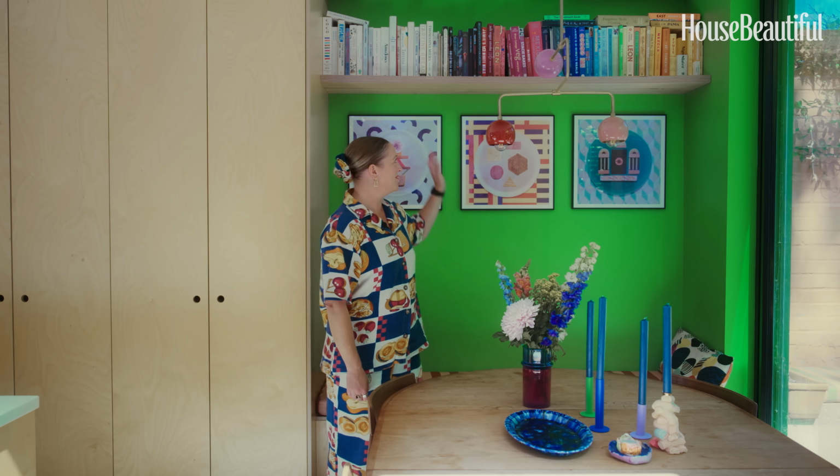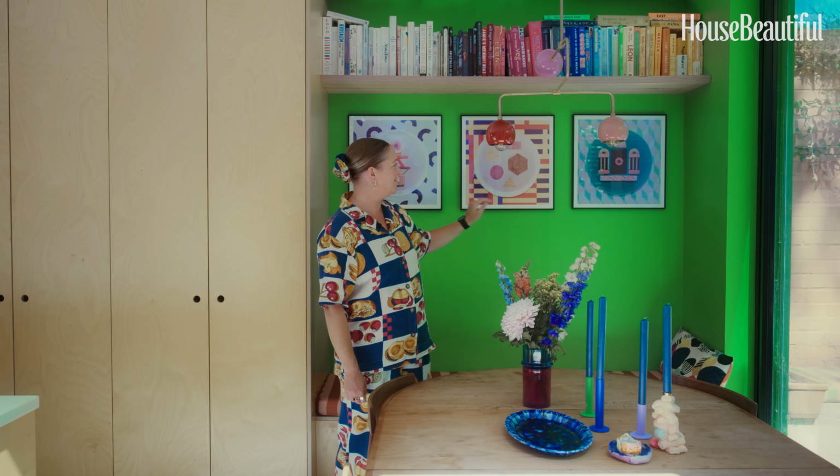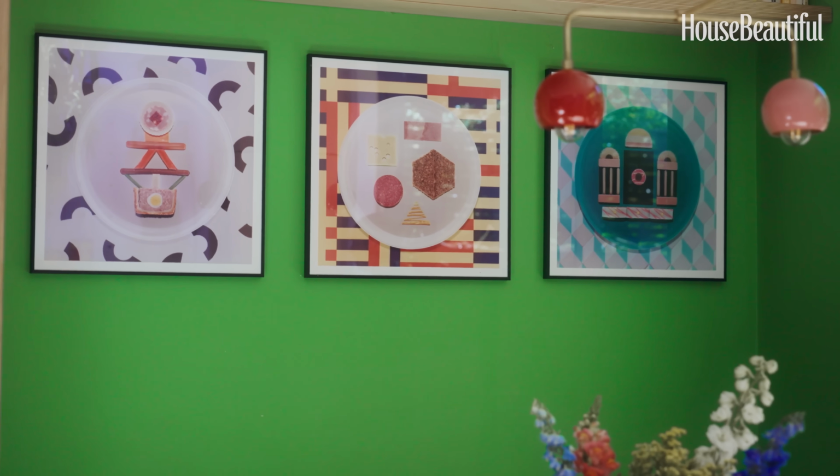This space I designed very purposefully with the shelf for cookbooks, and it's got a light underneath that throws some light down. And these pictures are by my friend Jamie Brown, who I went to uni with, and I've had them for years, but I always knew that I wanted them to be in a seating nook in our kitchen when we finally did it. So I probably had them for maybe 10 years before we actually did the kitchen.